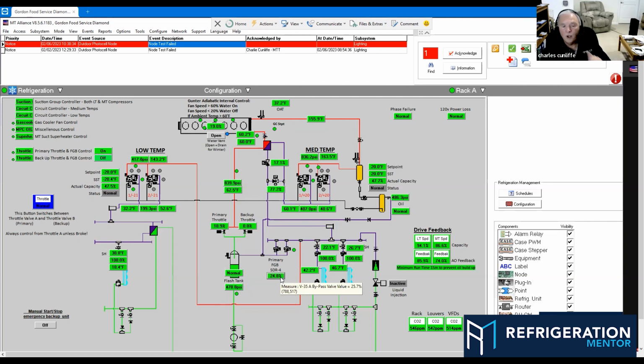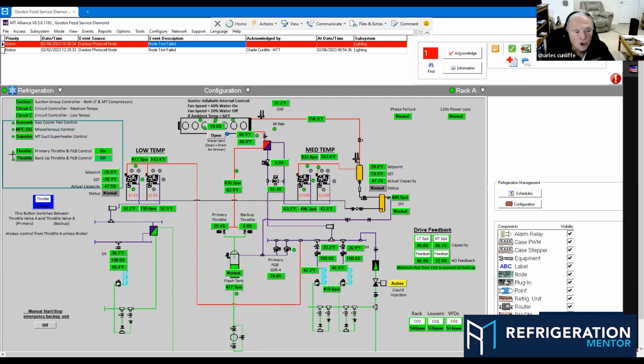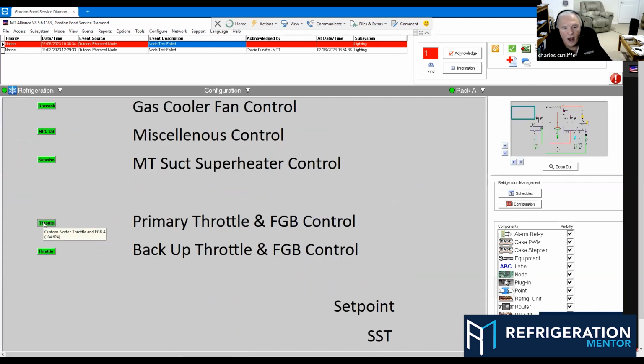Yep. So now I'm going to right click on here and do highlight connection. Now you see how that turned purple? Look very carefully up here. You see that green dot? To the right is the plugin, to the left is the node. So to show you how much information is being fed, I'm going to cancel the highlight and zoom in. Now you see that? That's the throttle valve. This is for the flash gas bypass. I'm going to highlight connection and zoom out.